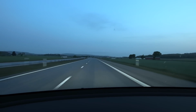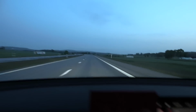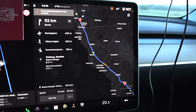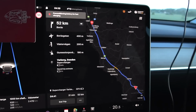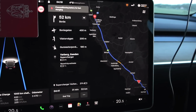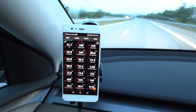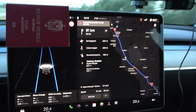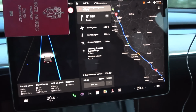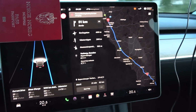Wow, look at this. We are now getting close to, well, it's not even Falkenberg, but we are 53 kilometers away from the supercharger Varberg, and it started preheating now. Okay, and the battery is not that cold. It is 34 to 41 degrees, 40.5. But the car decided to preheat now. I've seen this before, previous leg also. It will preheat and then stop a little bit and then preheat some more. But whatever, we'll see once we get over to Varberg.